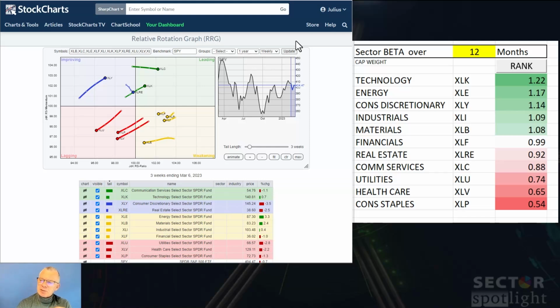So I've got these 12-month rolling betas here on the right-hand side, and here's the RRG. Let's have a look how that's spread out. If we start at technology, that's the highest beta, 1.2, and you can see that it's powering into the leading quadrant. Then energy is the next one, and you can see that it is inside weakening.